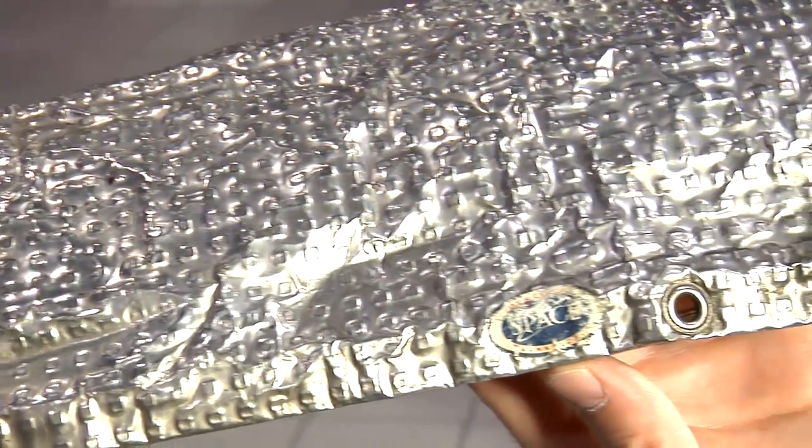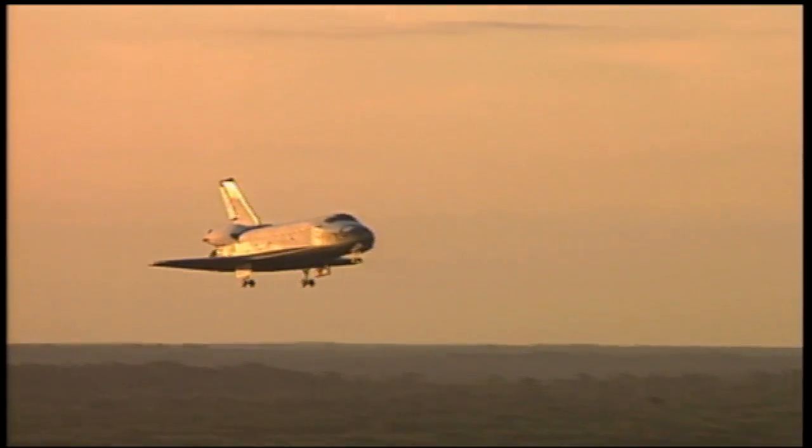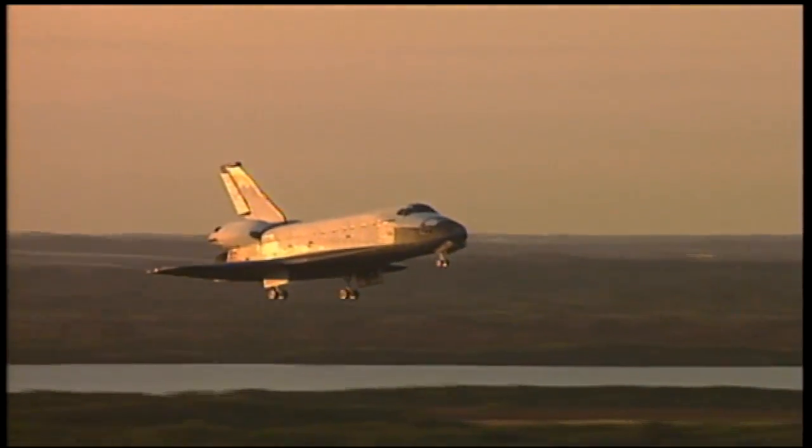To combat this, NASCAR teams began insulating car cockpits with the same type of thermal protection system that protects the space shuttle when it re-enters the Earth's atmosphere. This addition only added 4 pounds to the car, but cut the heat inside by over 50 degrees.